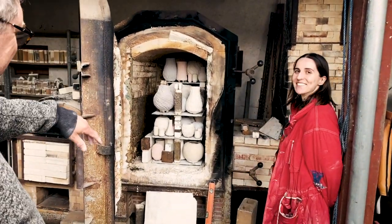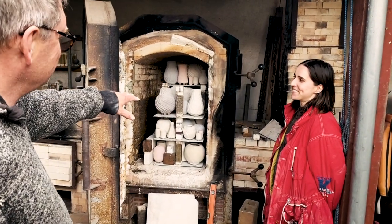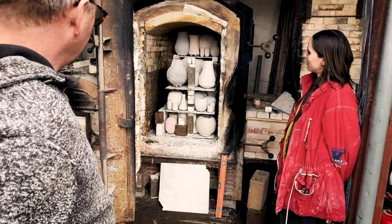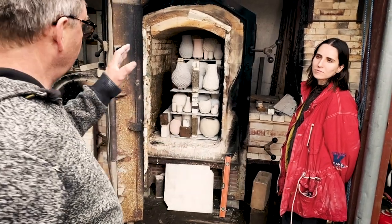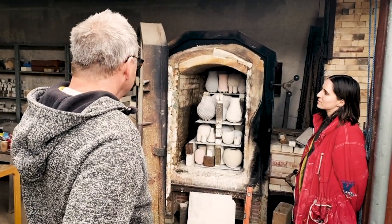Which, surprisingly enough, we almost succeeded. I'm surprised. There's still some left. Everything is glazed, but only with a very thin coating of glaze, because the ash from the firewood and the soda will do most of the glazing when it comes to the end of the firing.